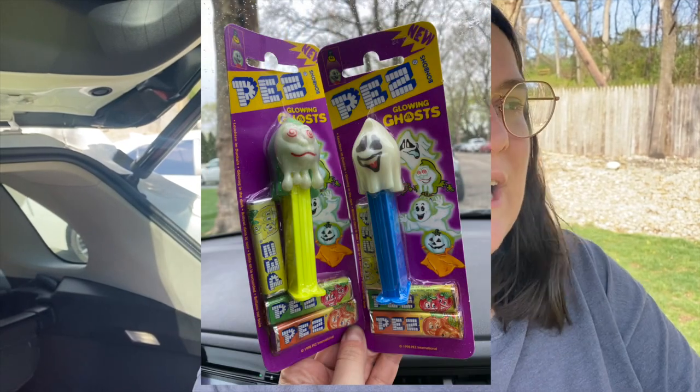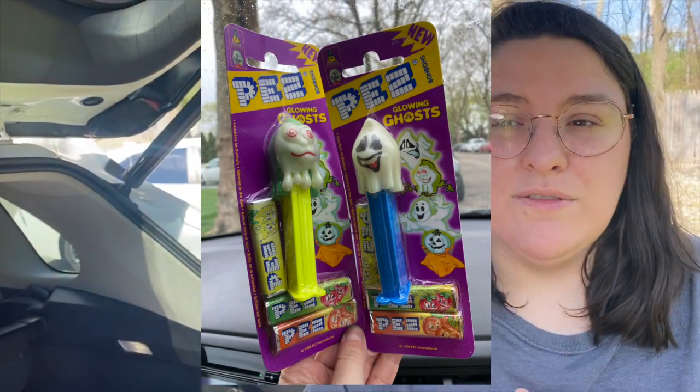I did not get any of those. But I did pick up two individual Pez, which I'll show a picture right here for you guys. I thought they were really cool. I got those two for $3. So that was a score. I was really excited to find those because they're in the packaging.